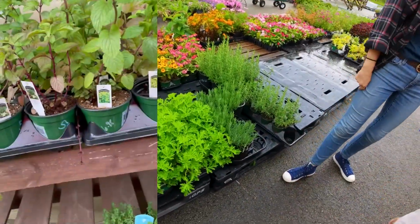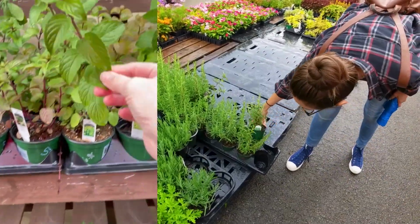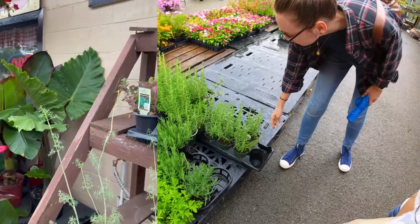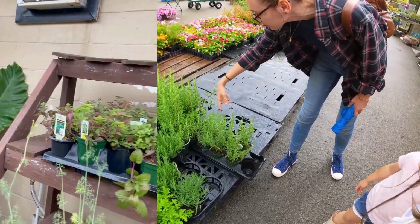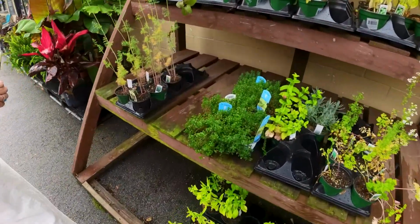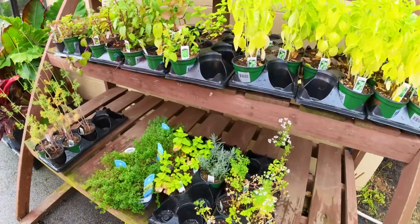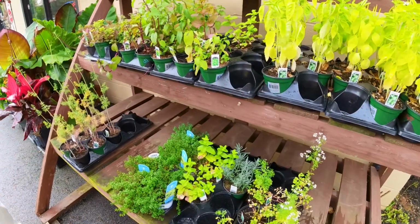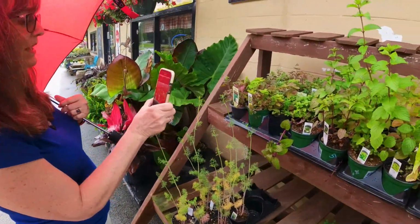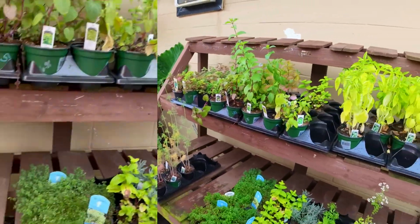Those are bigger. What's that right there next to it? Is that lavender still, or does this look like peppermint? Rosemary. Okay, so I need rosemary. Do you want a big one or a little one? What is this? Thyme. Right, it's just got about everything you need. We've got oregano. Ooh. Peppermint, basil.